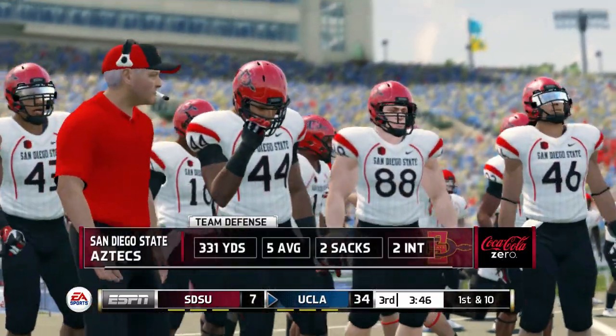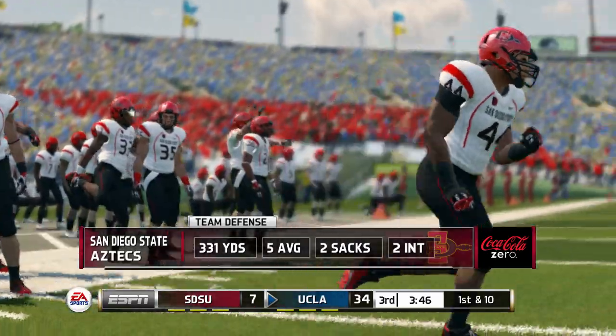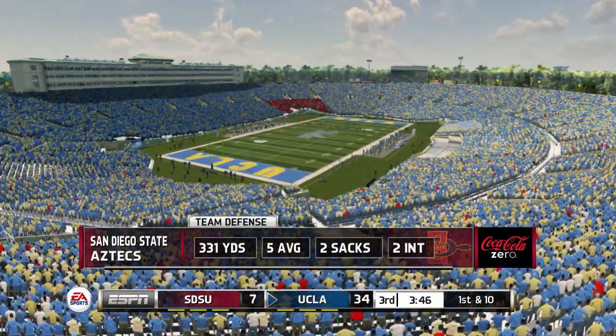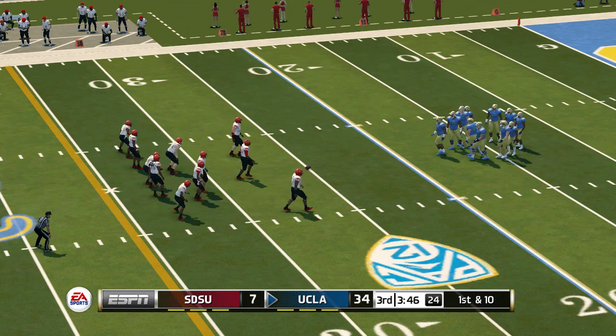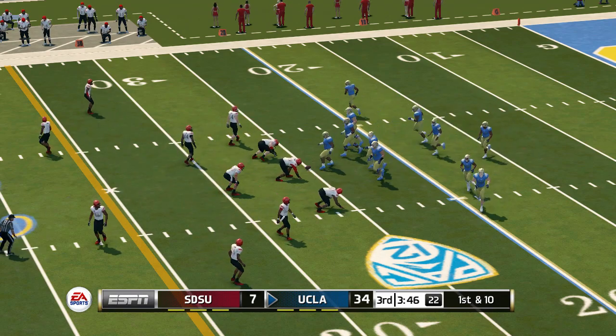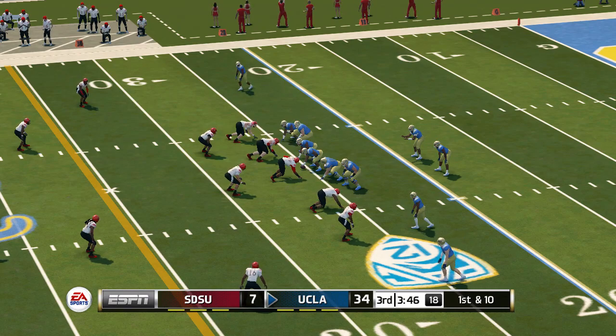So the Aztecs defense, I thought they looked lost in the first half, and it seems like they finally found their bearings here in the third quarter. I think they were confused in the first half, and I think they've made the right adjustments. And right now, boy, they're playing with an attitude, and I think they're really attacking this offense much better than the way they looked early in this game. UCLA up by a bunch.